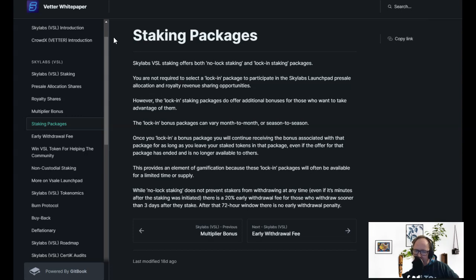Once you lock in the bonus packages, you will continue receiving bonuses associated with the package for as long as you leave your staked tokens in the package, even if the offer for that package has ended and is no longer available for others. Very important to remember, guys. So, once you're locked in, you get to keep it as long as you don't take it out, of course. This provides an element of gamification because these lock-in packages will often be available for a limited time only.